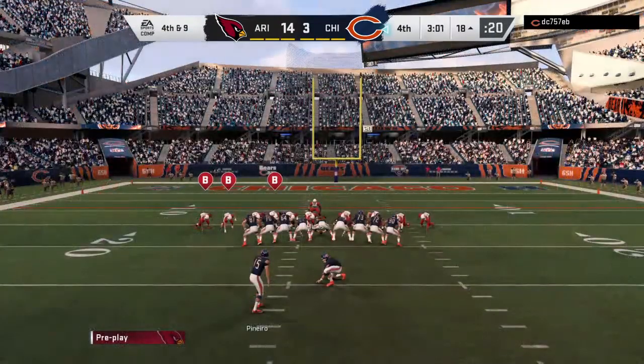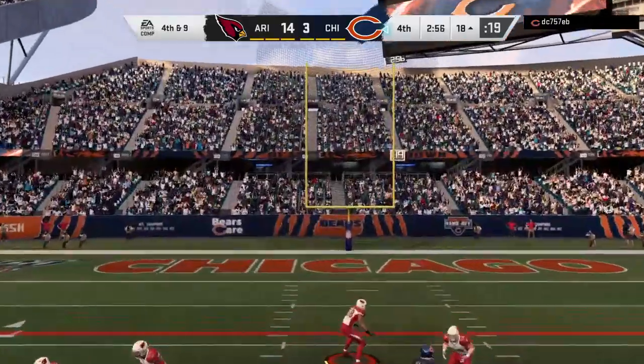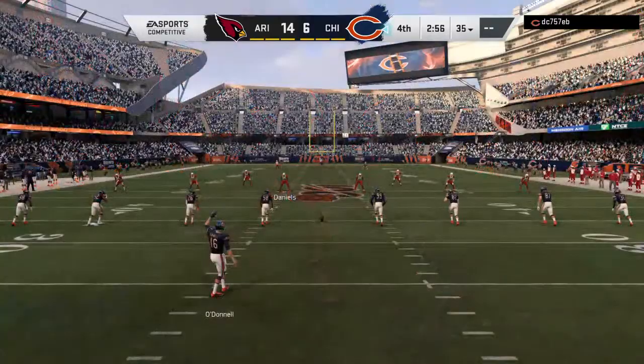So out comes a field goal team now for the second time here today. This one from 35 yards away. The kick by Pinheiro is good. And a second field goal here cuts their deficit to 14-6 now.